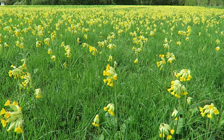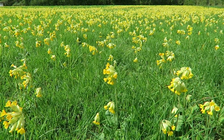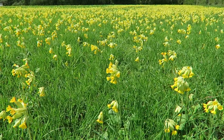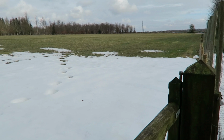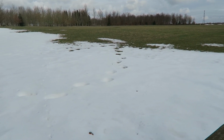So let's take a look at the year and how it goes. We'll start first of all at the beginning of spring, and I shall be using footage over a number of years, probably about 5 years of footage. And here's the meadow on March the 6th, but spring is now here.